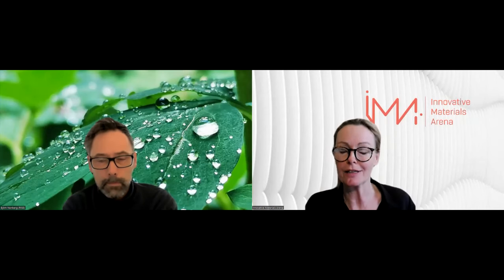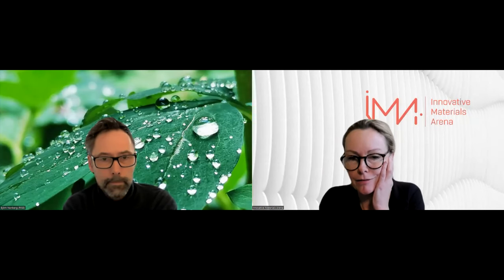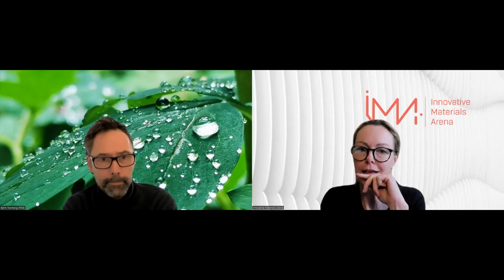A few words about IMA. IMA, Innovative Materials Arena, is coordinating the strength area of Region Östergötland in advanced materials. We are the coordinators for the different innovation clusters, including ourselves and HOPE in Östergötland, trying to advance this area of expertise and business in Östergötland. We are a member organization with about 80 members, large and small corporations and organizations. You're very welcome to join us if you're interested in this area of expertise and development.